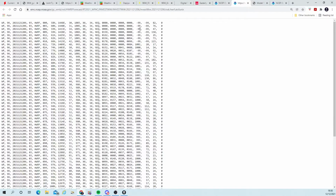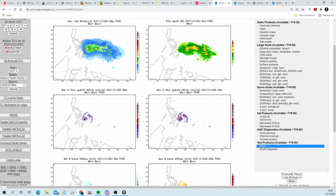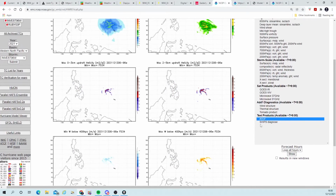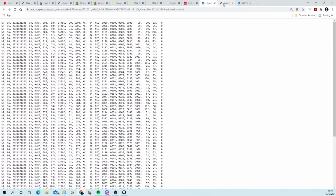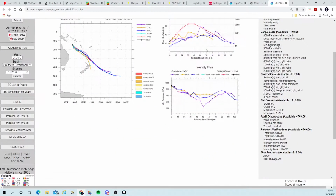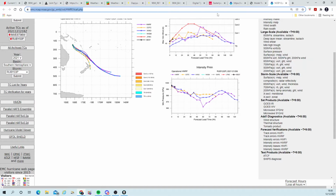ATCF, I think, is... What is ATCF? Ship's diagnostic. So that's what we're looking at here. That's what we're going to be watching. So, again, that's what we're going to be looking at here, ladies and gentlemen.